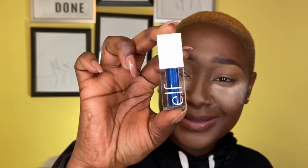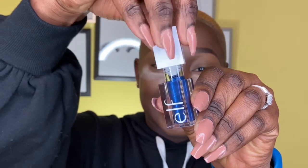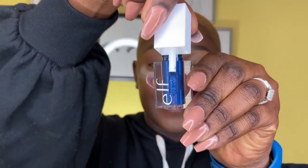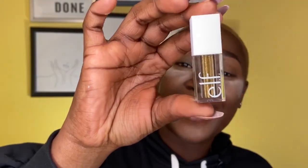This is so beautiful. Elf doing the most with eyeshadow. Wow, look at the packaging. Isn't this gorgeous? Look at this. Oh my God. See? It's so beautiful. So this is in the shade Ocean Eyes. Ocean Eyes is so beautiful. And I feel like Ocean Eyes matches a lot with the shade right here in the Carnival Candy palette. And then the next shade that I have for the liquid glitter is... Ain't she gorgeous?